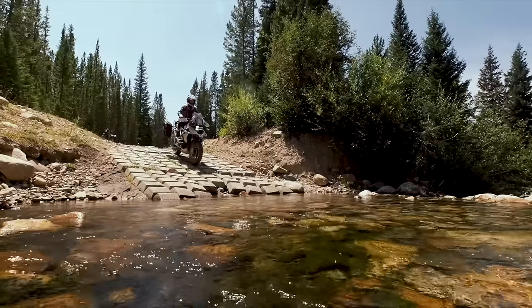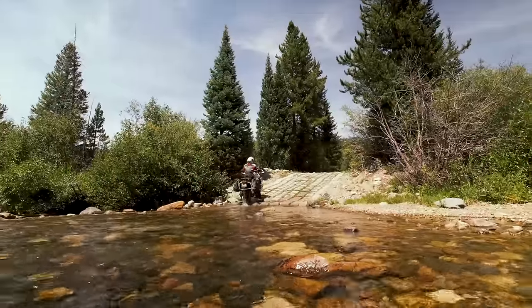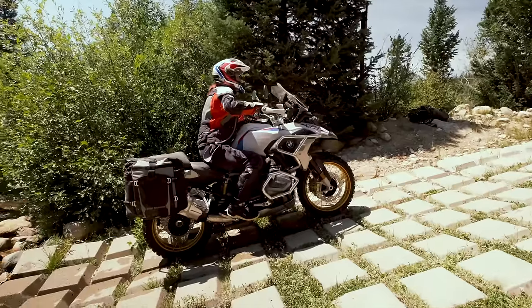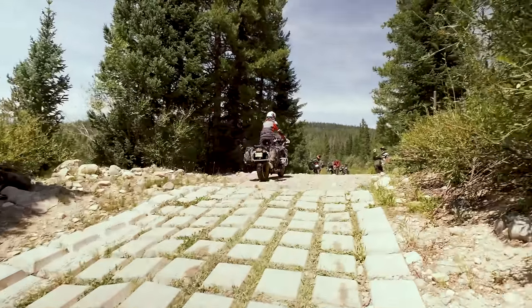It was a huge drop off into the water and then climb up the other end. Unfortunately, I killed the engine on the way up. I forgot that the bike has amazing technology that will hold you on a hill until you can take off. It felt so good. Every single person when they got to the other side of that water crossing had a huge smile on their face. It was amazing. Doesn't matter how you do it, but if you get across, you get across.